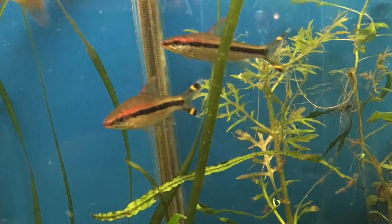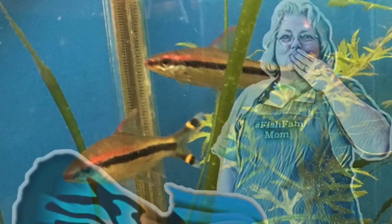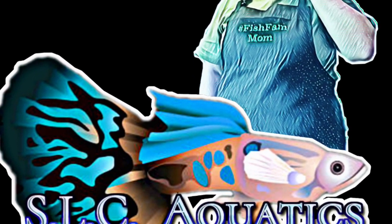Today's Species Spotlight is on the Dennison Barb, also known as the roseline shark, and it has a few other names. Common names of this species are bleeding eye barb, Dennison barb, Denison's flying fox, red comet barb, I've never heard of that one, red line barb, red line torpedo fish, roseline shark, which I've heard of, torpedo barb, and Miss Kerala. Scientific name is Pontius denisoni.